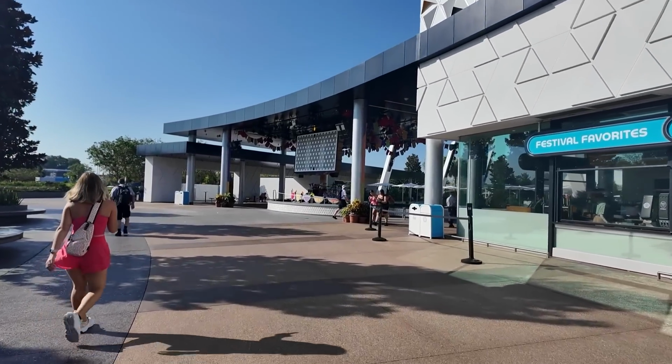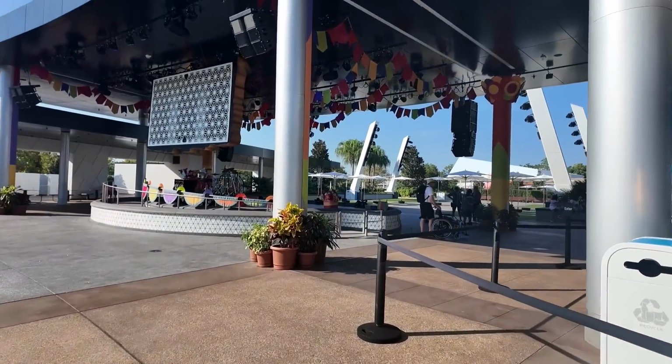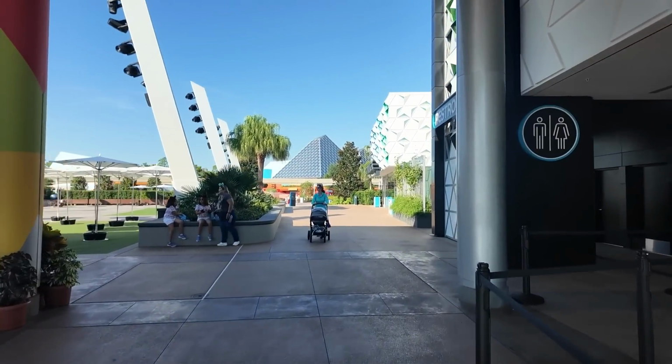So I'm headed to my first Lightning Lane. It is Pixar Short Film Festival. And as soon as we skate in there, I'm going to try to swap my other 2 Lightning Lanes for some Tier 1 attractions to make sure we get all of those big rides out of the way.